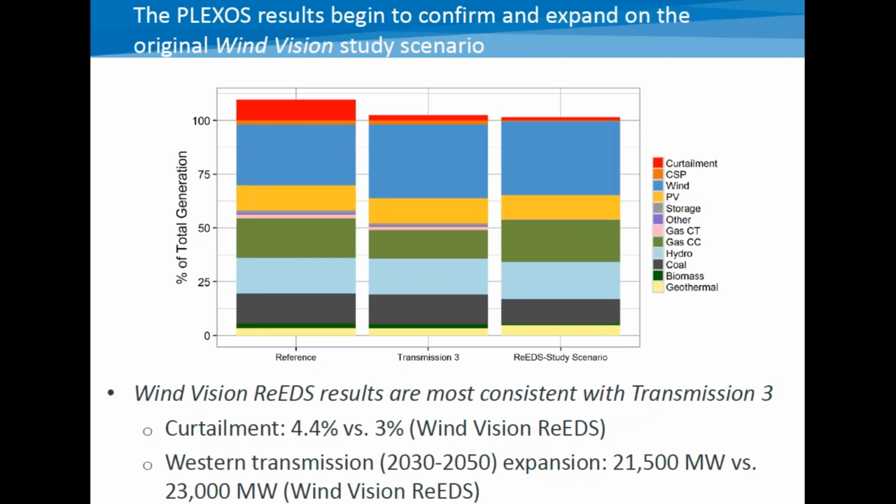Actually, I'm going to talk a little bit now about how our transmission sensitivities compare to the Reed's wind vision scenario. As you recall, the wind vision study was built using Reed's, which is a long-term transmission and generation capacity expansion model, whereas we didn't carefully align our transmission with that. We did it very manually, as we kind of just discussed. However, we do end up with getting fairly similar results to that of the wind vision study from Reed's.